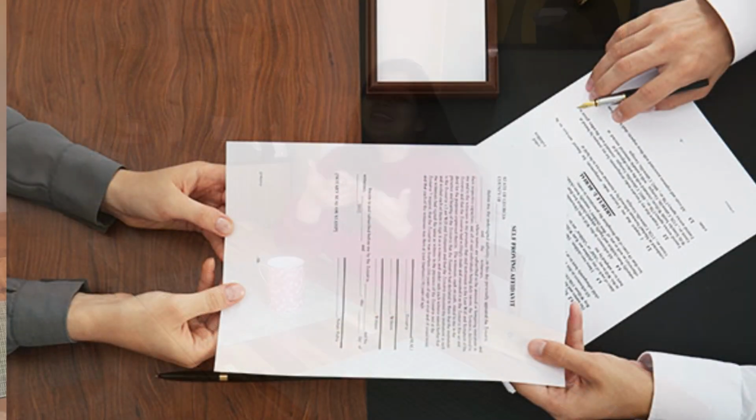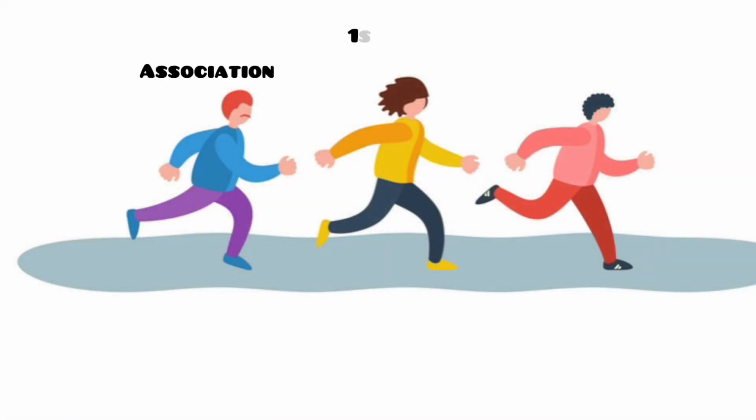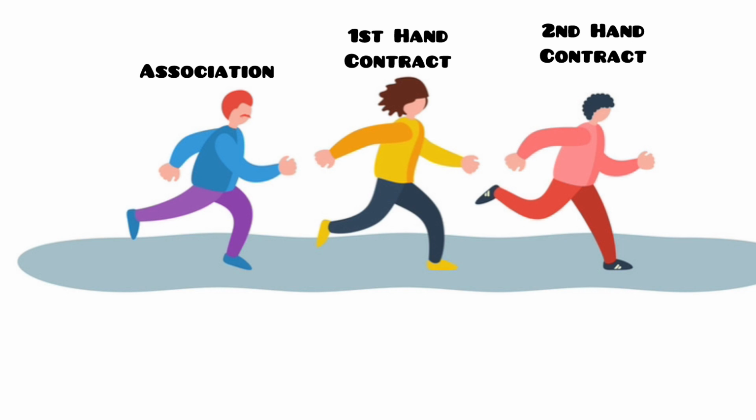For example, we own this property, we own this apartment, and if we would like to rent it out, then we will rent out this property through second-hand contract. When we are subletting this property to someone else, it will be sublet as a second-hand contract. Even in case of first-hand contract, you can sublet your property. Let's say I own an apartment as first-hand contract. I can sublet that apartment to someone else as a second-hand contract.